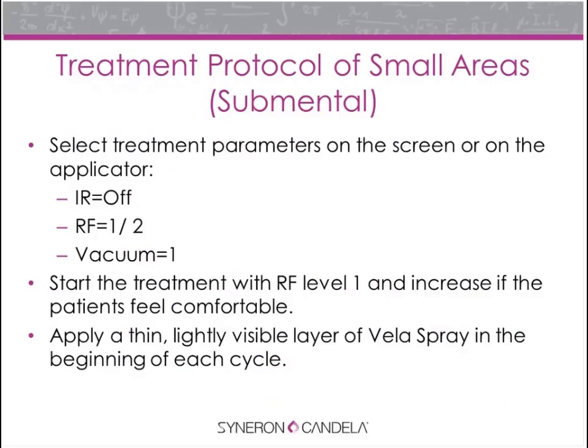And in this case, the vacuum is extremely low. You typically will not use the infrared. I have used the infrared where there's some wrinkling of the skin because you want superficial heating, but you've got to be very careful and monitor the skin temperature because you don't want to burn the patient.